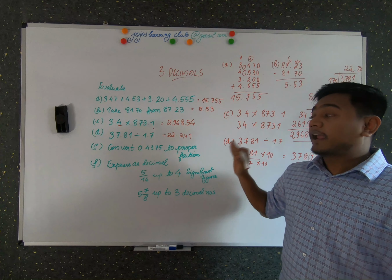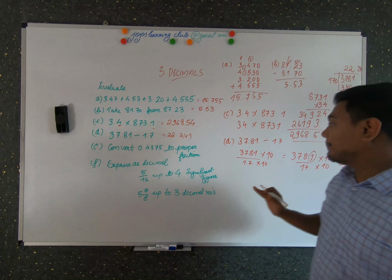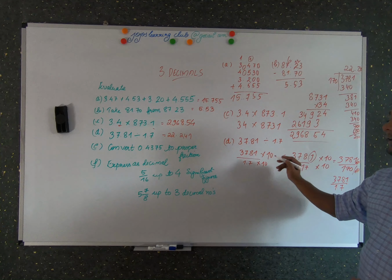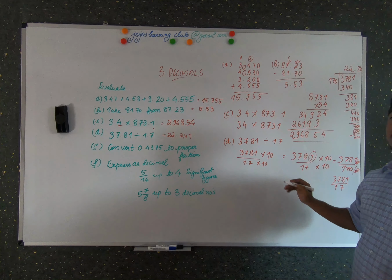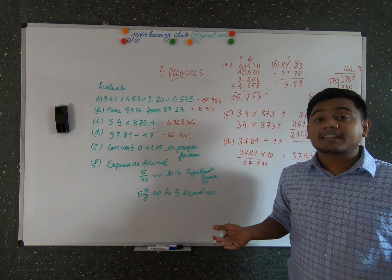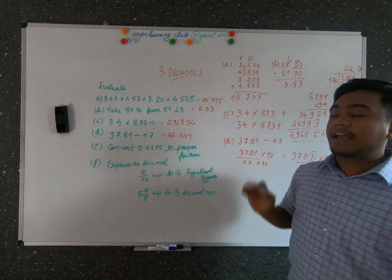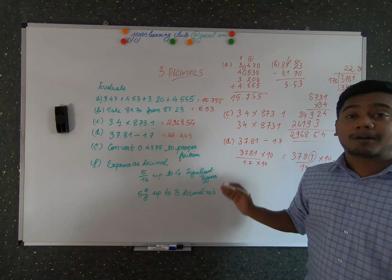And for division, you can do it in this same way too, but a better method is to practice multiplying by 10, so that both the numerator and denominator do not have any decimal terms. Then it would be very easy. You can just do the normal calculation and write the answer. So that's the answer for problem number D.